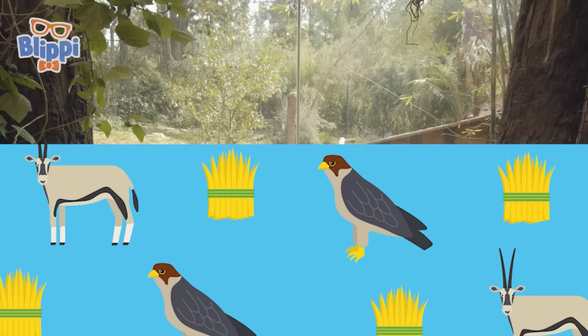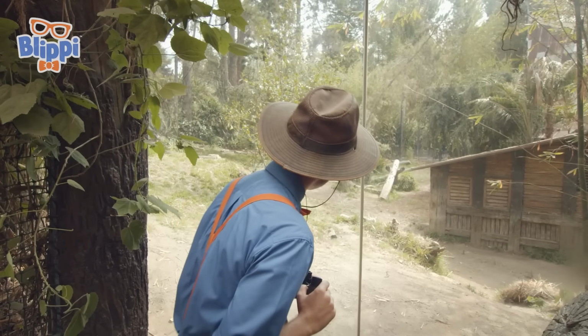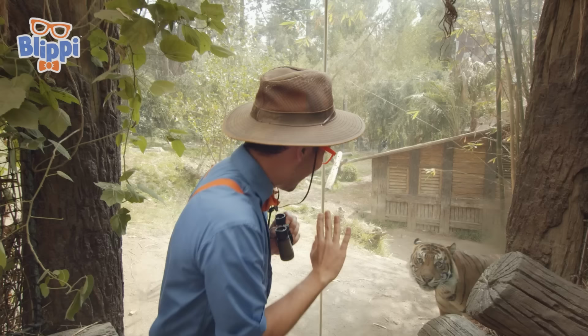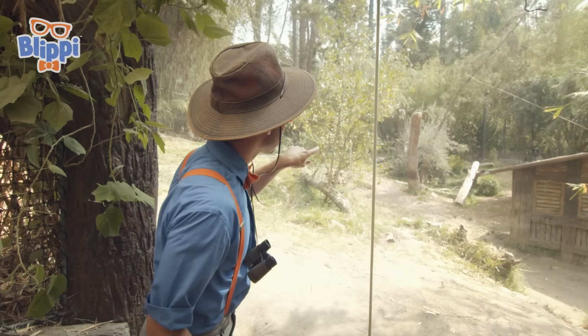Whoa, look where we are. It feels like we're in the jungle. Woo! I wonder what kind of animal lives here. That's not a platypus. Whoa! You see what kind of animal that is? It's a Sumatran tiger. Yeah, they are really big cats that are really powerful.